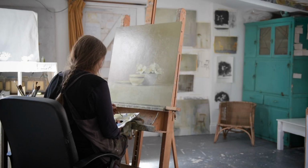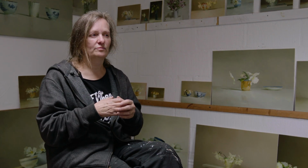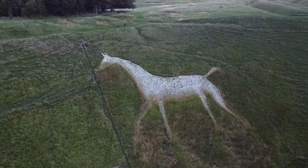My studio is quite a small, intense space that I work in, but I live right on the edge of the North Wessex Downs, and that's a really important part of my working life. So I go up onto the Downs regularly and walk a lot. And that's partly why I moved down here.